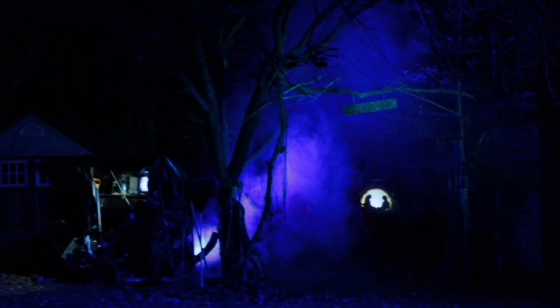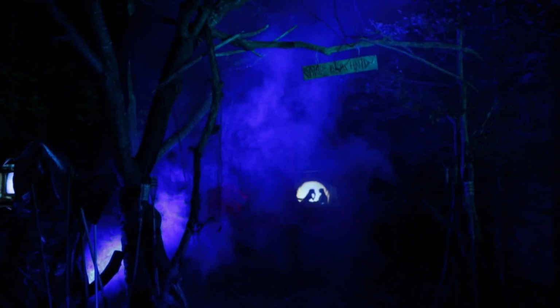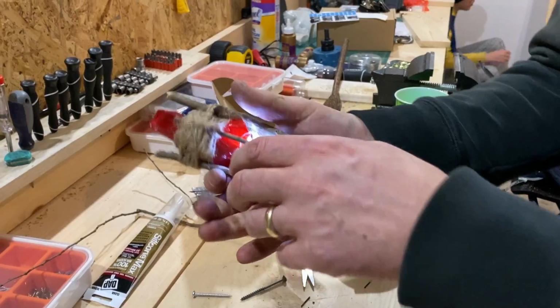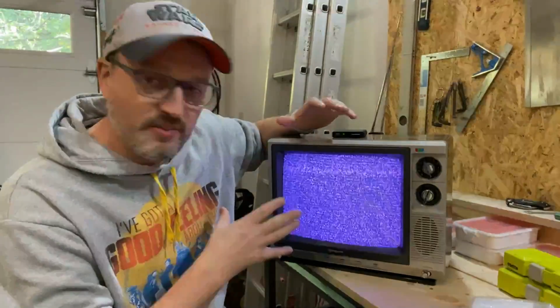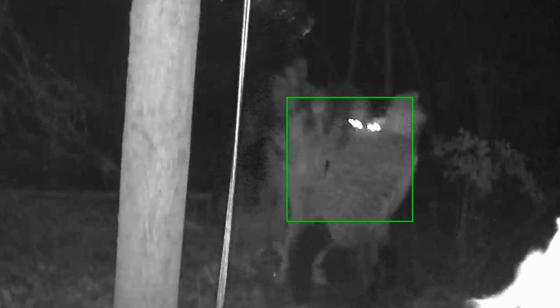With the video and audio components complete, we now needed to bring them together with an immersive physical environment, complete with props, sets, and a 15-foot spider that would drop from the tree canopy to attack people inside as they tried to escape.